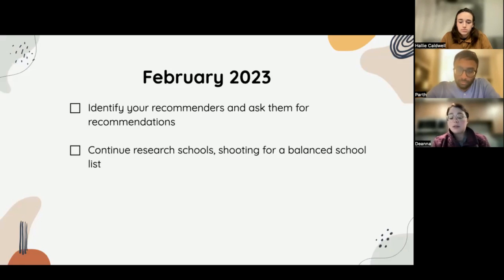Sometimes these letter writers may ask you for some supporting information to help them write the letter, especially if they don't know you quite as well as they want to, but they're willing to write you the letter. They may ask for something like your transcript, maybe a resume or a list of activities that you've been involved in. If you have any awards or accomplishments, they would want a list of those as well. So it's always good to have a running resume that you can send out to people.